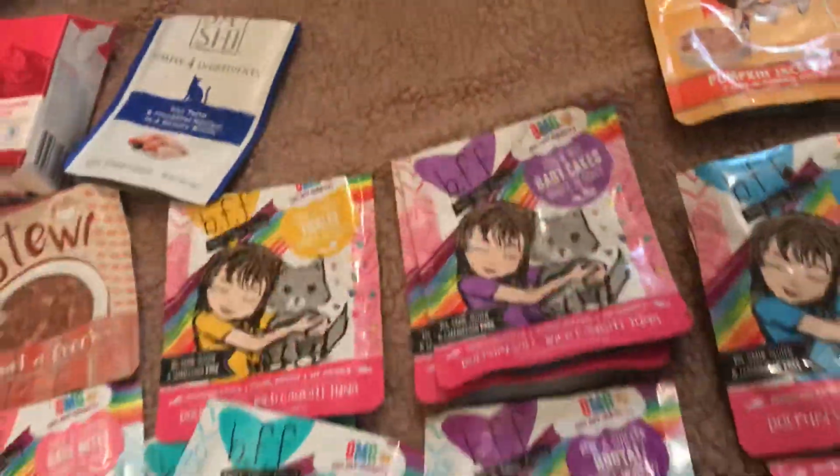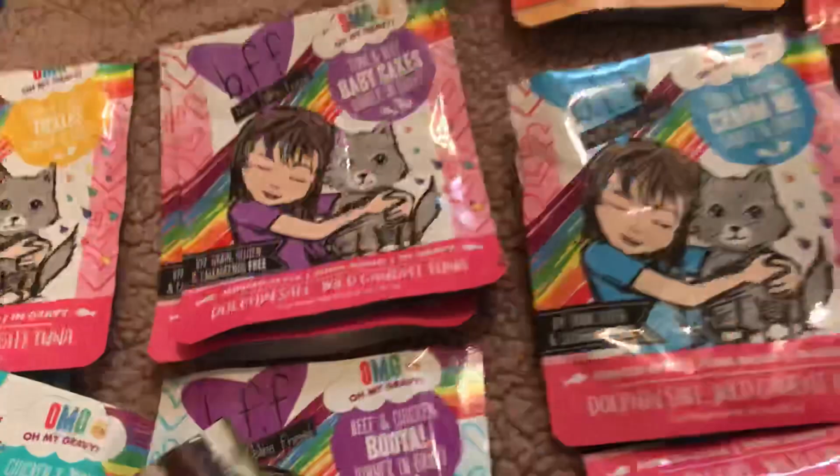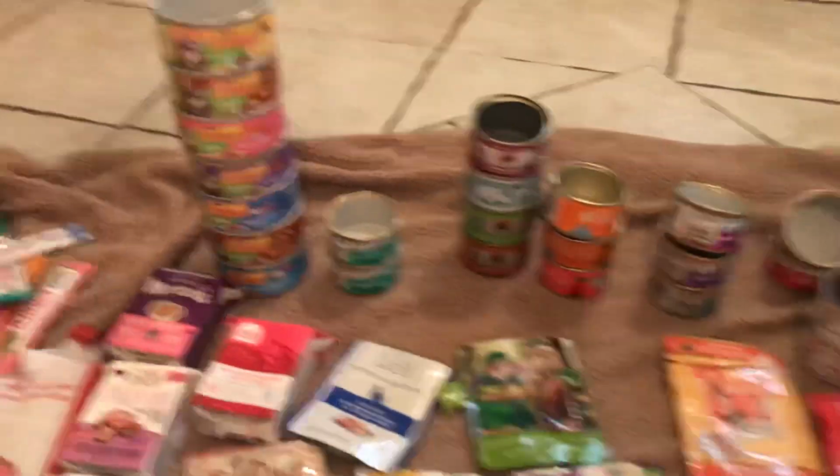And then this brand, I have it right here. It's like Au Jus or something. I don't know how to pronounce that. That's the brand by Roz. And they weren't super thrilled with this one either. It was fine. I like to mix it up for my cats.